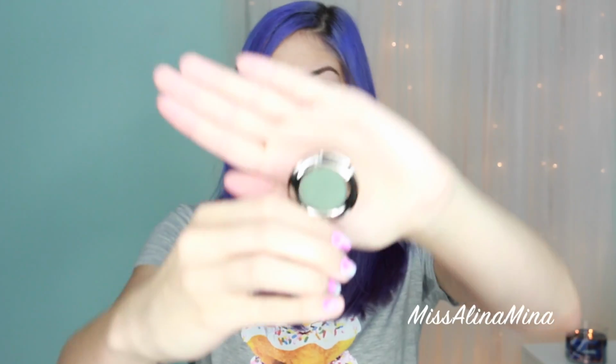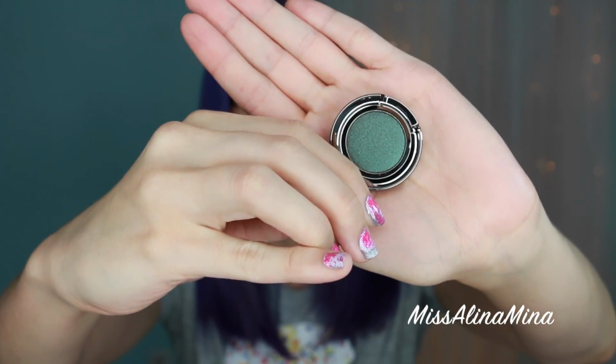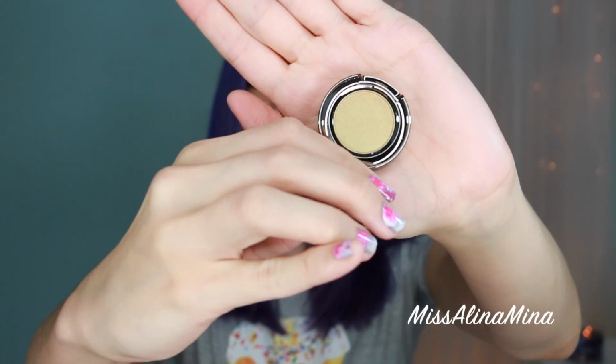Some of the colors I wanted weren't available, so that was kind of sad, but I still got some nice ones. This first one is called Lounge. I'll swatch them after I show you guys. This one is called Backfire. Super pretty. Sideline. And this one is the one I'm most excited about. Fireball.